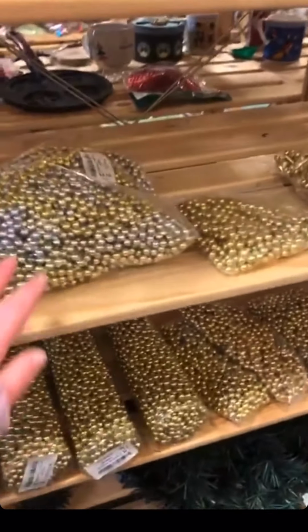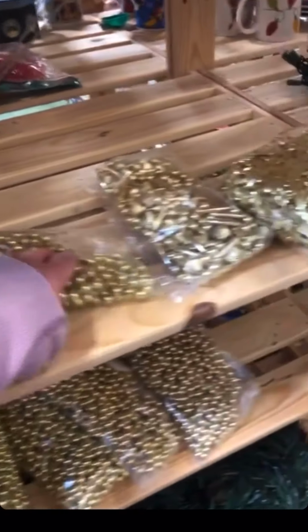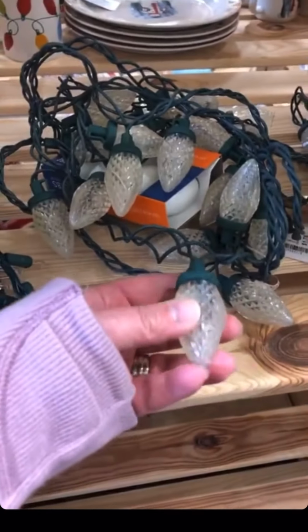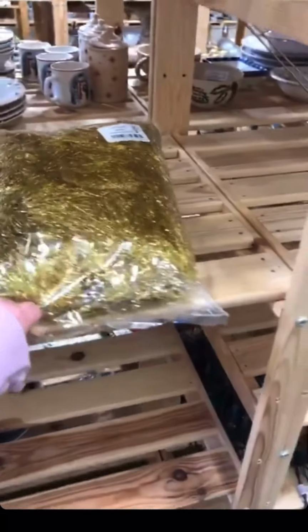They have a lot of beaded garland here, if you needed that. Some greenery, lots of lights. I really loved the look of these. Some tinsel, which is terrifying. It seems to get everywhere.